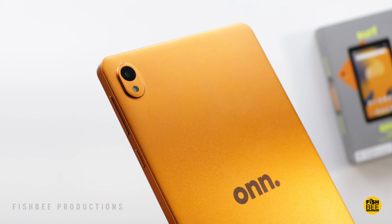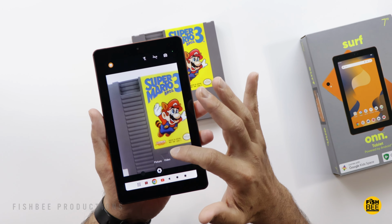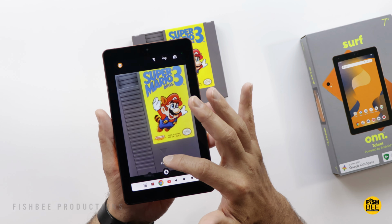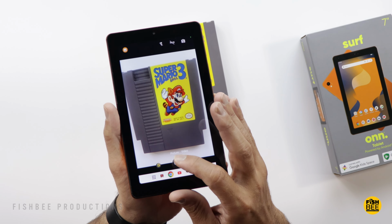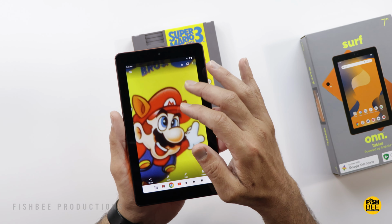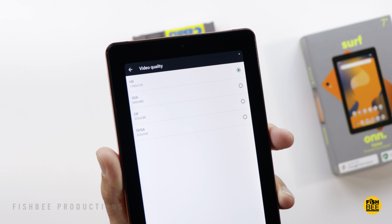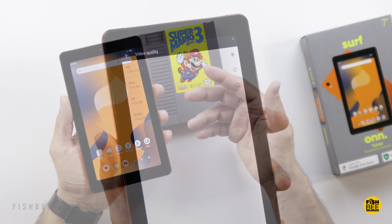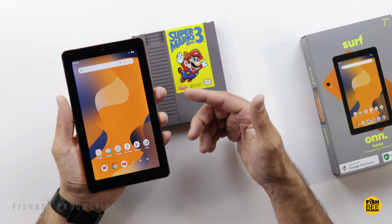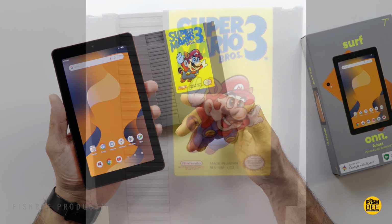It's got a 2 megapixel camera on the back, 2 megapixel on the front. Just like the larger versions, the camera app on here is probably one of the simplest you'll see on a tablet. You just got picture and video. Obviously, it's going to look lower resolution than most other tablets, and it shoots up to 720p resolution for video recording. Obviously, you're going to get better results from most cell phones, even the ones that don't cost much more than this. But here's a few samples just to give you an idea of what to expect.